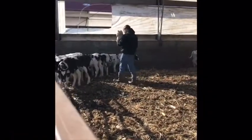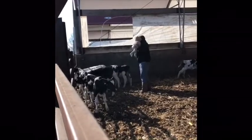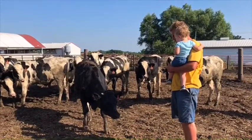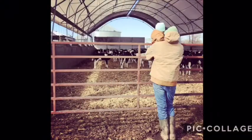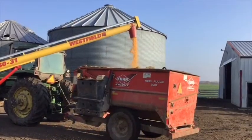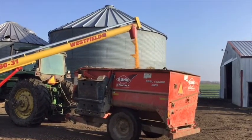The first thing that must be taken care of each morning before we get to the field is the livestock. The livestock are taken care of every day, 365 days a year, hot days, freezing days, and even Christmas Day and the 4th of July. Here you can see the feed getting mixed.